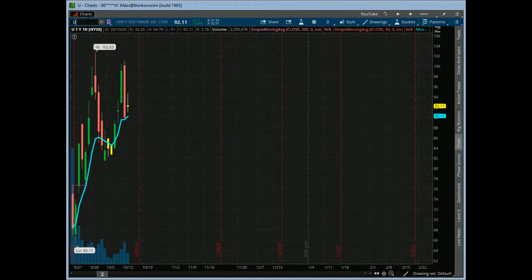Unity Software, brand new IPO. Hanging in there, right? So inside day here, see how it holds the ADMA and where it goes from that. The double inside day up was perfect on that one if you've been tracking it. That was one of the ones we talked about after IPOs. If you get a double inside day after an IPO, you're likely to get a move on the breakout on those. So good stuff, guys.